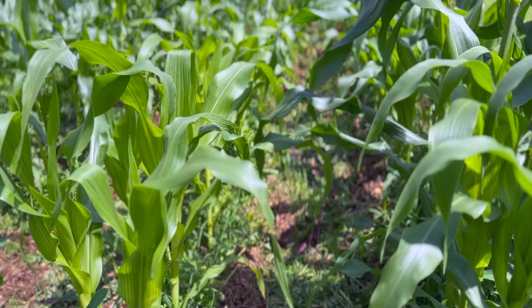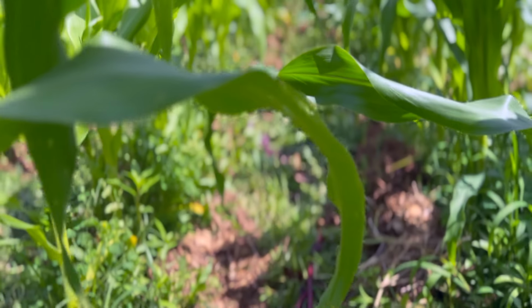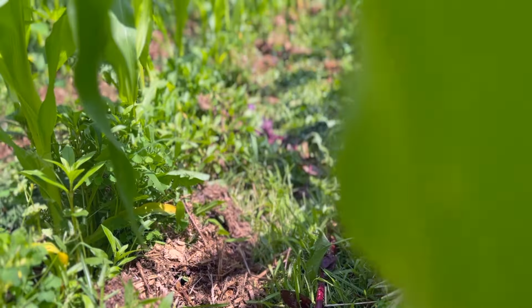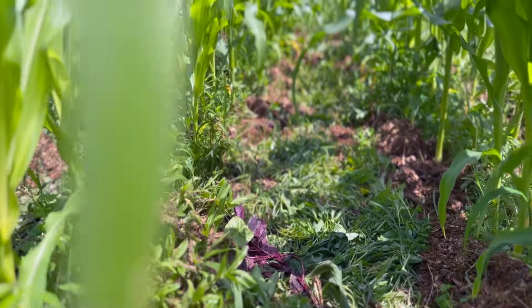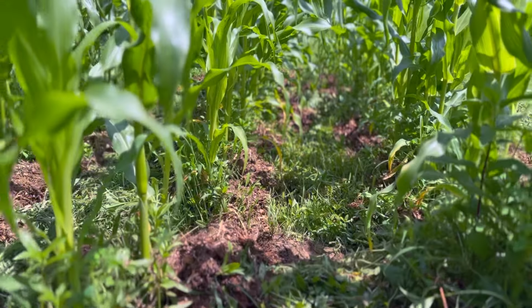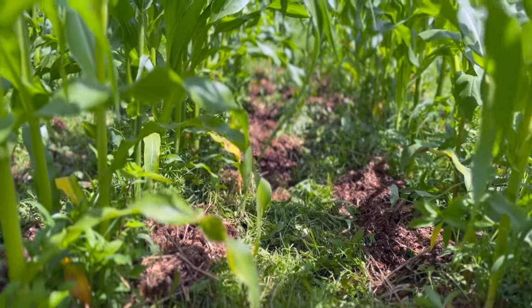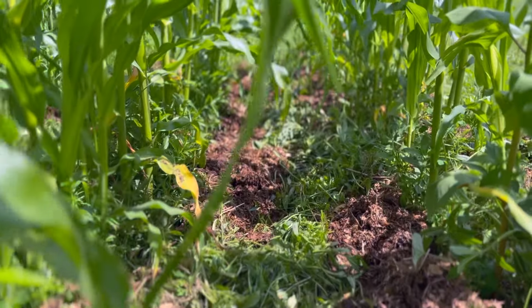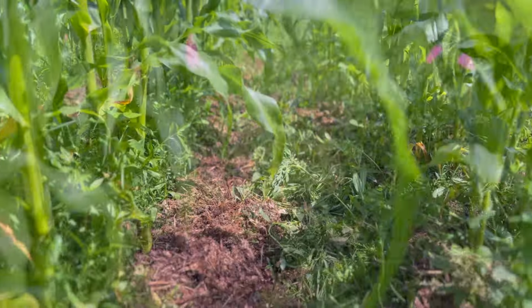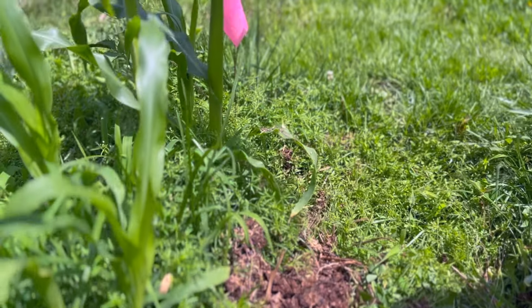So we've got the corn side dressed now with that chicken manure. It's going to add plenty of good nitrogen for the corn. Allow it to grow big and strong, give us some good kernels on the ears. Make sure we get plenty of nitrogen in there for the corn.